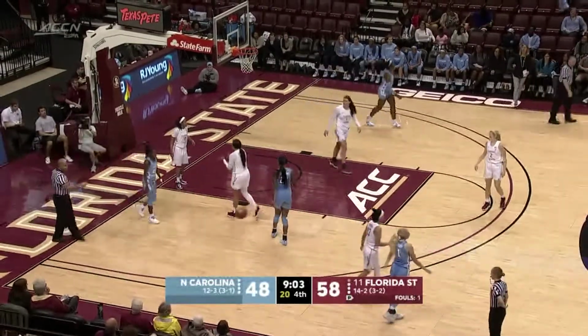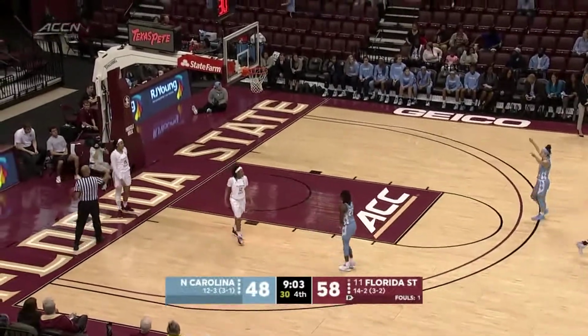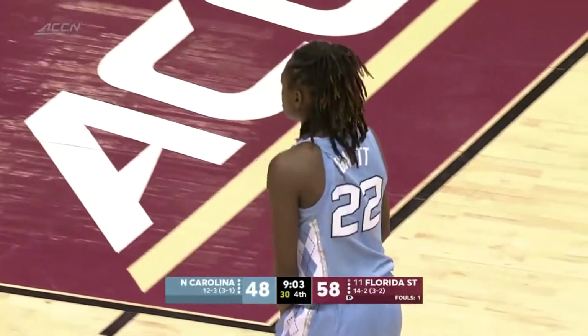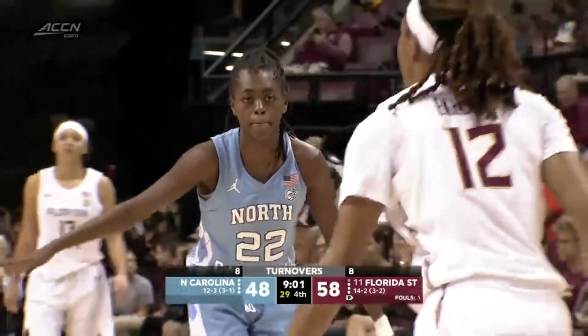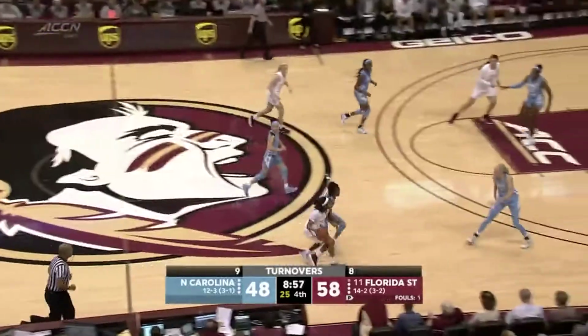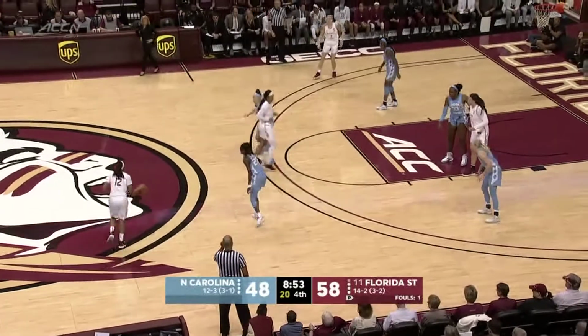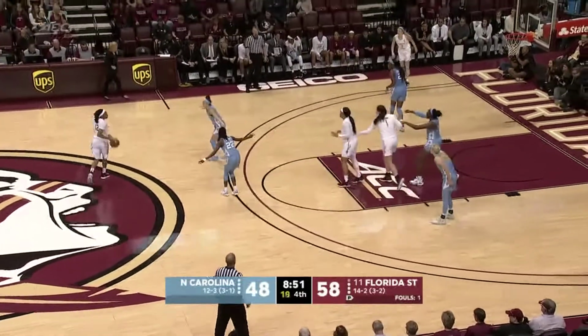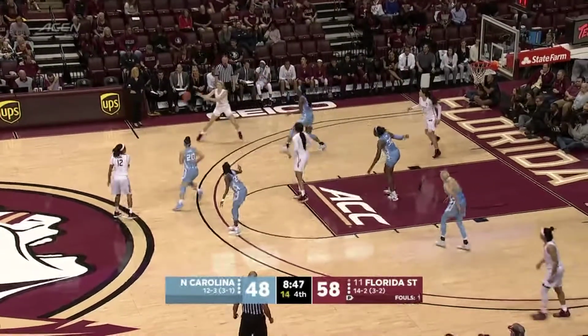Oh, and that's a 5-second call as Shayla Bennett couldn't get it into Taylor Koenen quick enough. Good defense by the Florida State Seminoles on the inbounds possession. A little full court pressure now again being applied by the Tar Heels. Ten-point edge for FSU as Akamu sets the offense.